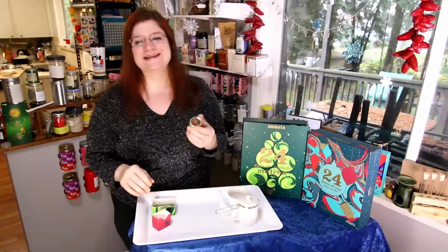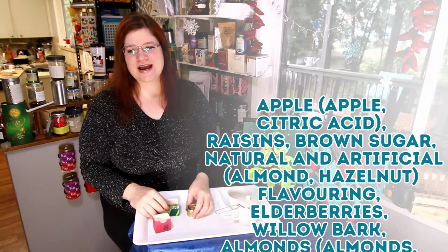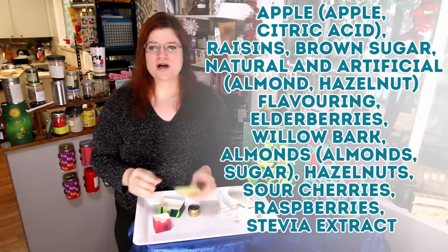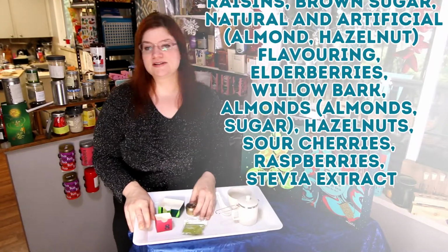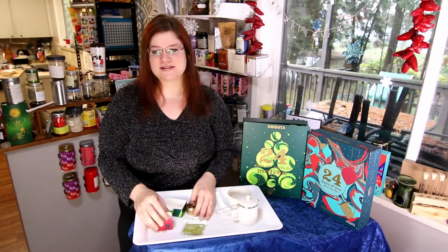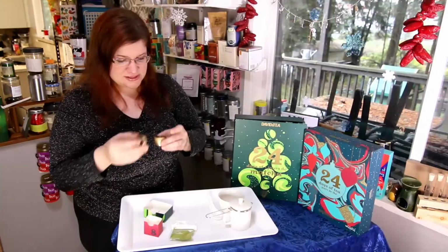So caramel shortbread contains apple, citric acid, raisins, brown sugar, natural and artificial almond and hazelnut flavoring, elderberries, willow bark, almonds, sugar, hazelnuts, sour cherries, raspberries, and stevia extract. The maple matcha just contains cane sugar, matcha green tea, natural maple flavoring. Let's take a sniff.